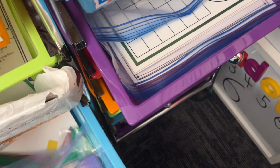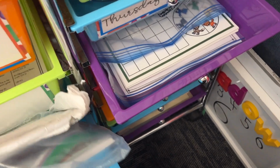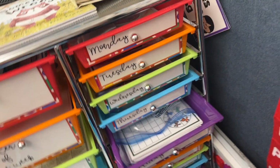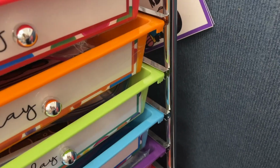And let's see, maybe we will make hedgehogs. Okay, we'll make some hedgehogs. Okay, so yay, donezo. But there you have it.